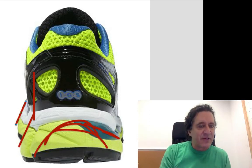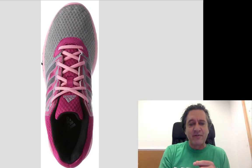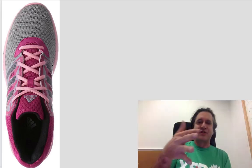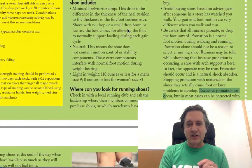So if you land, let me find another image like this one. Here you can see the amount of flared out space of the heel. You can see how far out the sole goes compared to where your foot goes. So that edge is hitting first, which causes your foot to hyperpronate, to pronate too quickly. That can be problematic. Okay, let's just take a look at a few things.